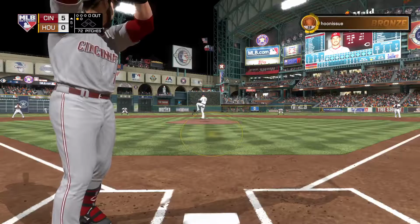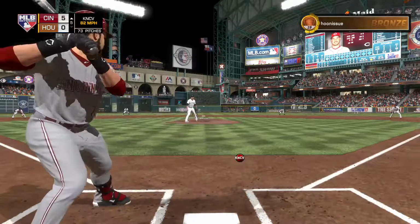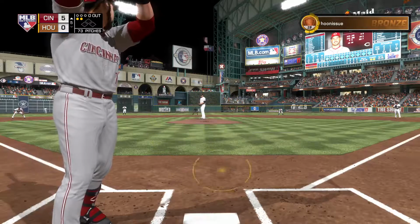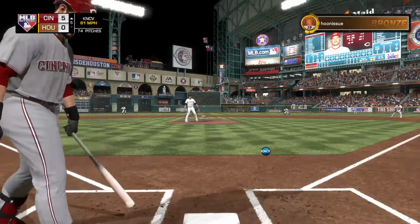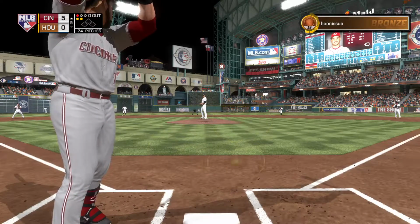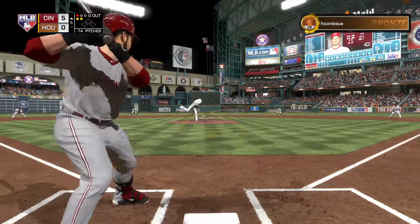Well, he saw that ball pretty good. Too bad he couldn't keep it fair. Oh, and he's really getting the better of him now. It's strike 2. A little bit off the outside. It's 1-2. That's back-to-back breaking balls away, but now he's got himself into a little bit of a tough spot.